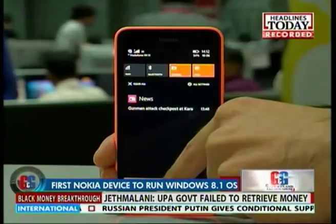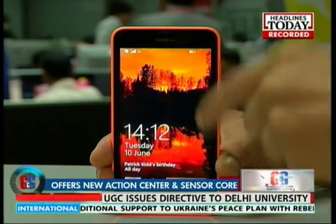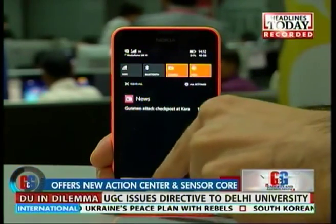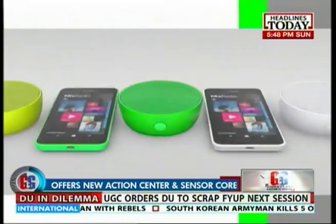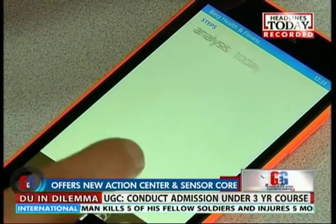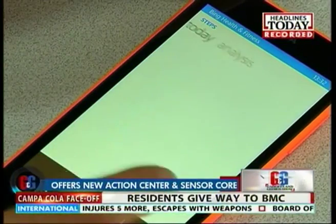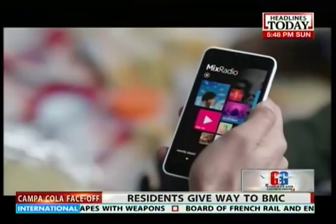Windows Phone 8.1 has finally caught up with the competition and offers some long-awaited features such as Action Center with notification and quick toggles. There is also Sensor Core to track the user's activity, including steps traveled and calories burned, and a swipeable keyboard which works really well.